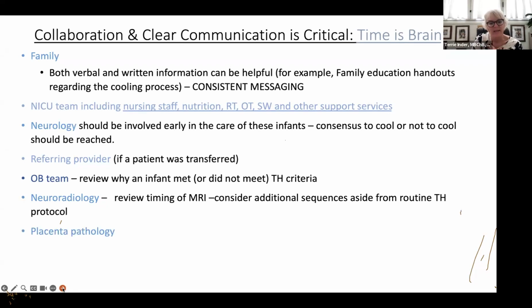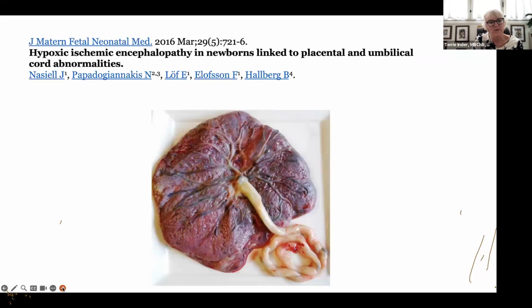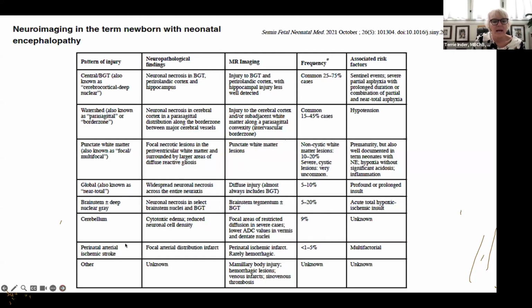And then the placenta is the other key to the kingdom. And we've been slow to embrace the opportunity of every baby that needs resuscitation and comes over to us should also have their other half, if you like, their placenta sent for analysis. And finally, obviously, the MRI becomes critical in the developmental follow-up clinic, particularly if you're looking at other potential factors. So here's our placenta. This is just one of many articles looking at the common nature of abnormalities that we see in the placentas. And it's so helpful to the families to be able to explain why something may have gone wrong.